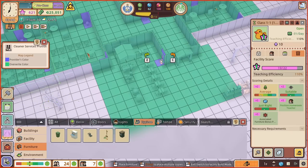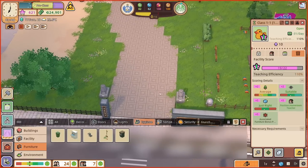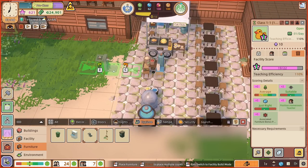Do we need to put one outside to go and clean the food area? That might make sense. We'll tuck that round the side just there, so people can give that a little bit of a scrub if they want to. And of course, we've got our wonderful kind of outside path thingamajig. That's quite nice. One thing, ooh, outdoor sink. Why don't we get a couple of them around here? That'd work, wouldn't it?